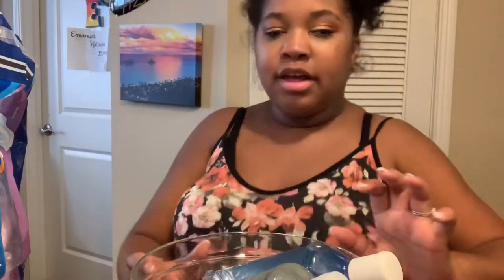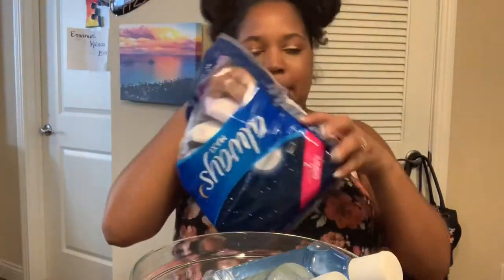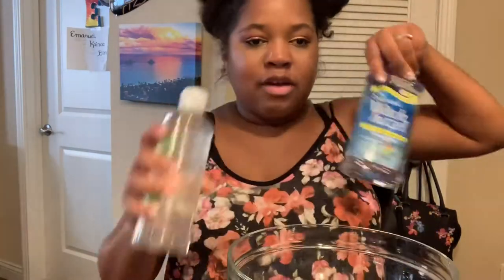Hey guys, so I'm finally sitting down to do these pad sickles a week late, but I'm super duper excited to get them done. So let's go ahead and get started. I'm going to do one in real time and then do the rest sped up. So I have my super duper jumbo pad right here. And here I have some witch hazel.